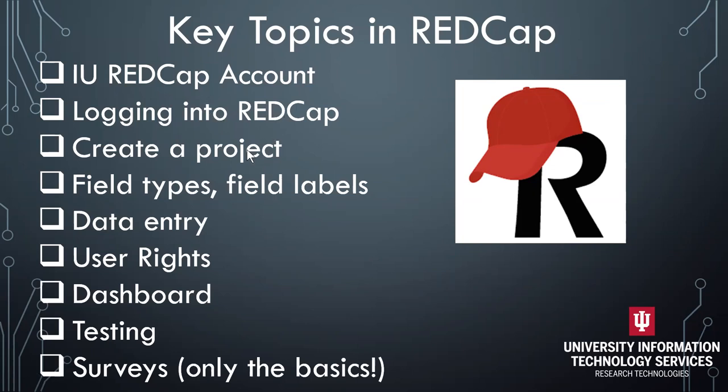So these are the categories we're going to review. And I put surveys last because we're really going to only cover the basics with surveys. Robert Ping has set up a workshop next week through the Supercomputing for Everyone series. And that's going to be offered next Thursday. So once you finish this session, if you're interested in joining and learning more about going in depth in surveys, join us next week. We're going to just do the basics today, but next week it will be all focused on surveys.